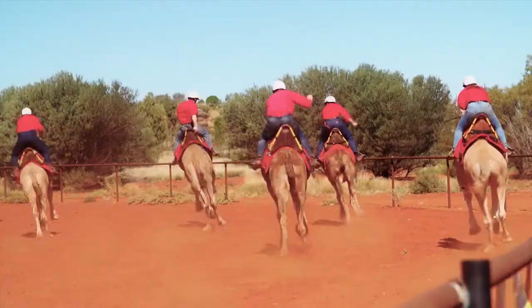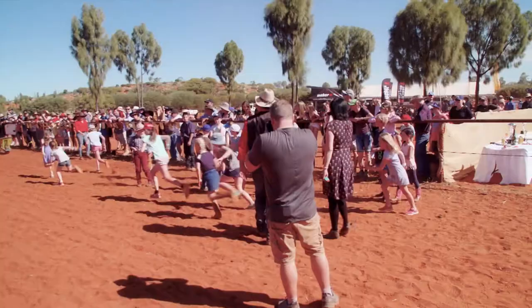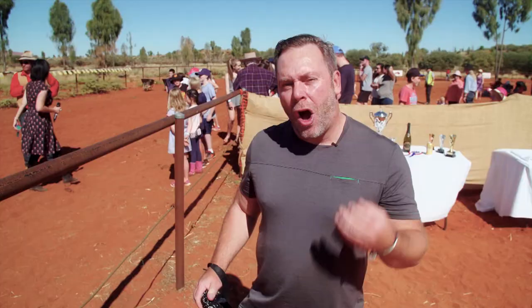I'm here at the Uluru Camel Cup and the kids are gearing up for a wheelbarrow race. So what I'm going to try and do is get a little bit of the action, high shutter speed, lots of frames per second, as they come down this sandy track pushing these barrows.